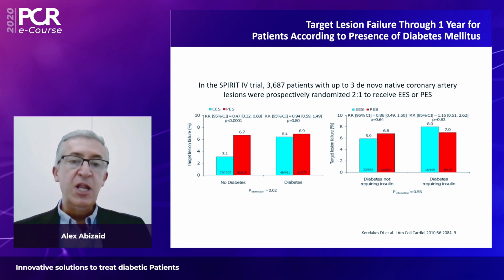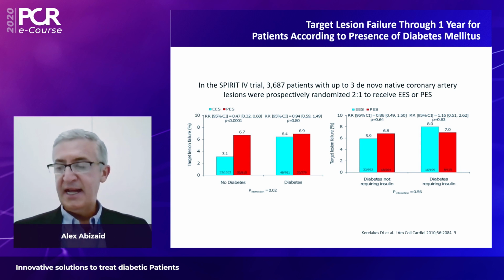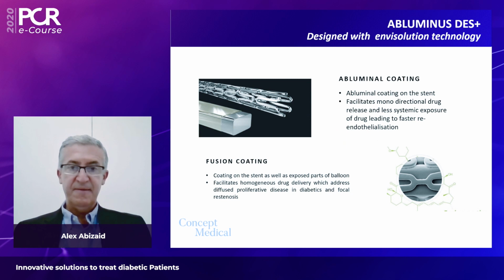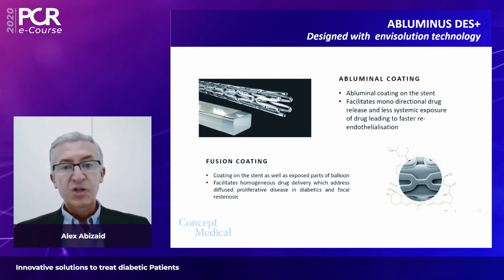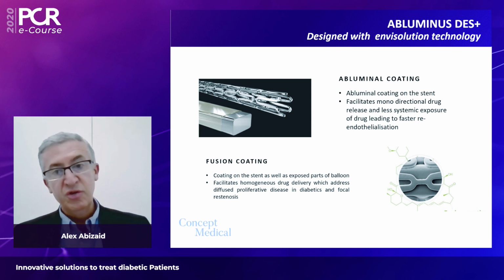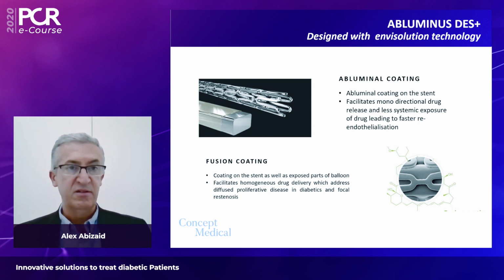On the other hand, in the non-diabetic population, you see that when second generation is used, you have half of the events as with first generation Taxus. So we still don't have a perfect solution to treat diabetes, even with the next generation devices. That's why I think it's important that we struggle to come up with better solutions to treat diabetic patients percutaneously.